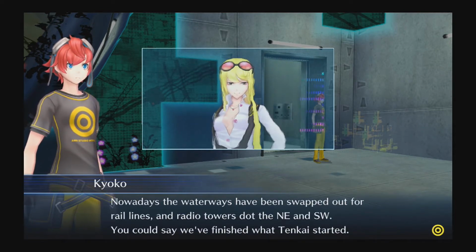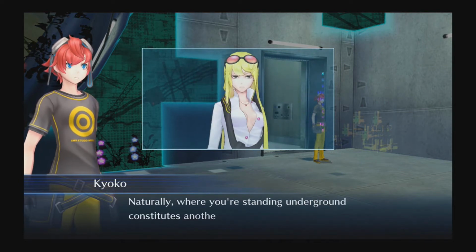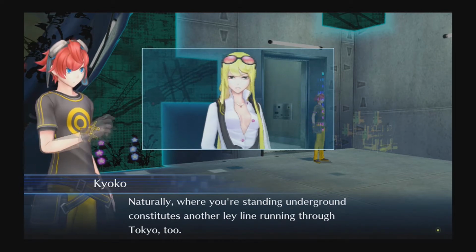Nowadays, the waterways have been swapped out for rail lines, and radio towers dot the northeast and southwest. You could say we've finished what Tenkai started. Viewed from the eyes of a current society, those rail lines and radio towers are artificial ley lines that supplement the old roads and waterways. Naturally, where you're standing underground constitutes another ley line running through Tokyo too.